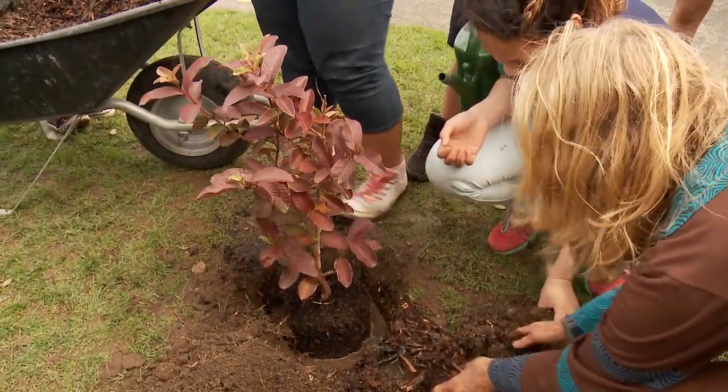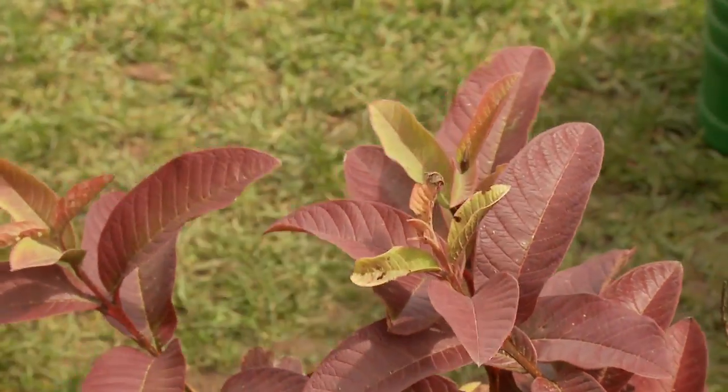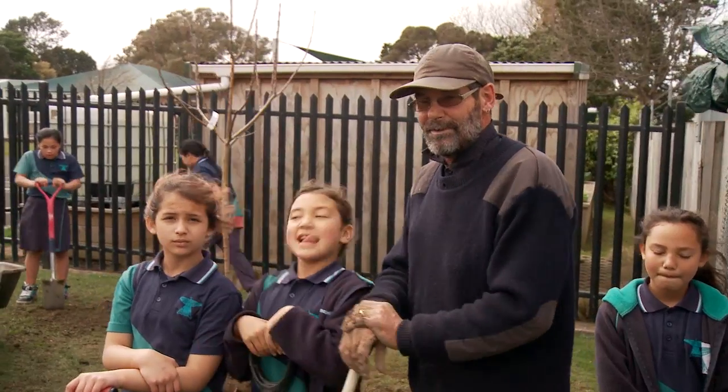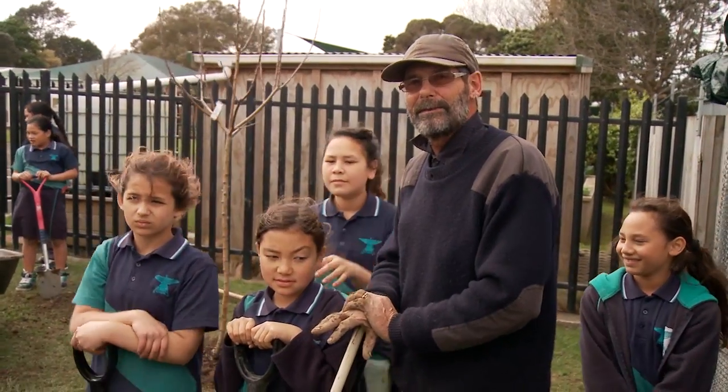This is a guava, and it's going to get the really delicious fruits. We've never ever had fruit trees. We've always had evergreens or the nature garden up the back. I'm not really sure how it's going to go, but trial and error will be the only factor that we can work on.